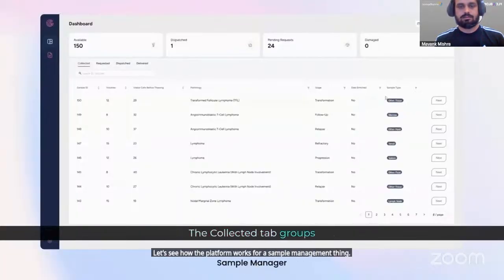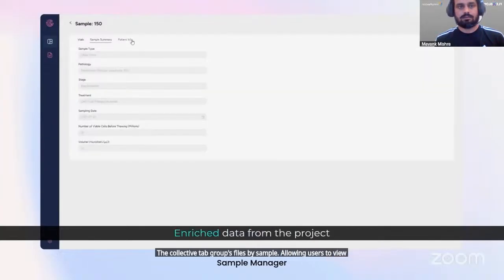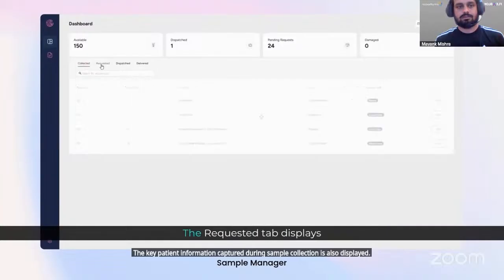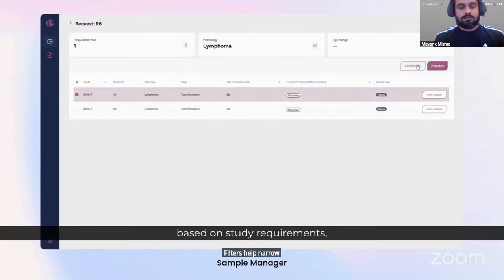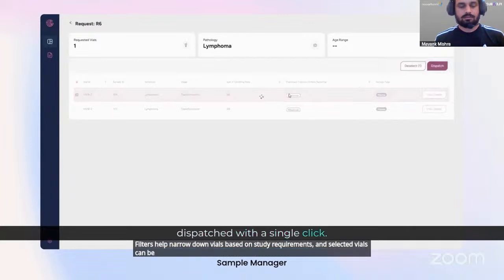The collected tab groups files by sample, allowing users to view file details, enrich data from the project leader, and summaries. Key patient information captured during sample collection is also displayed. The requested tab displays incoming requests from project leaders. Filters help narrow down files based on study requirements, and selected files can be dispatched with a single click.